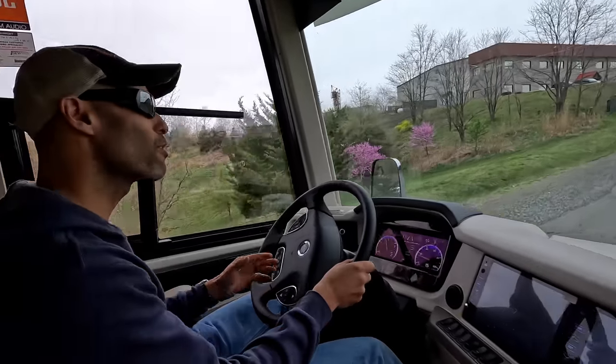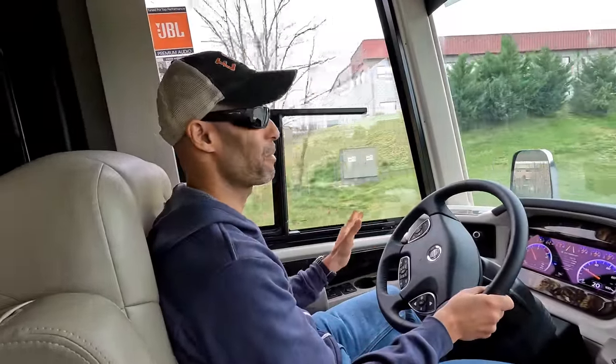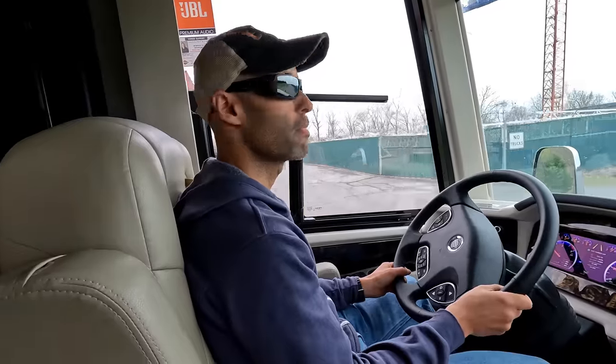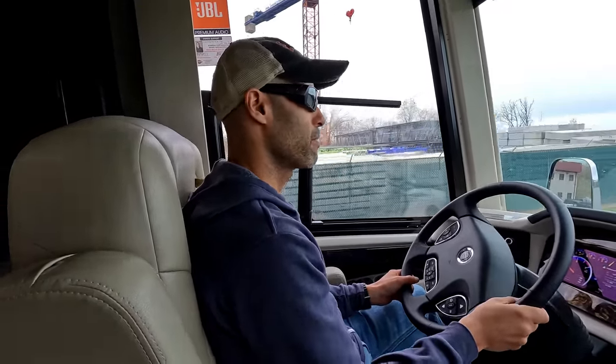This definitely does go up the hills a little bit better than our base Star. It definitely picks up a little better than the base Star. We'll see as time goes on, but we're not hearing a ton of squeaks. A couple here and there, not like we're used to.